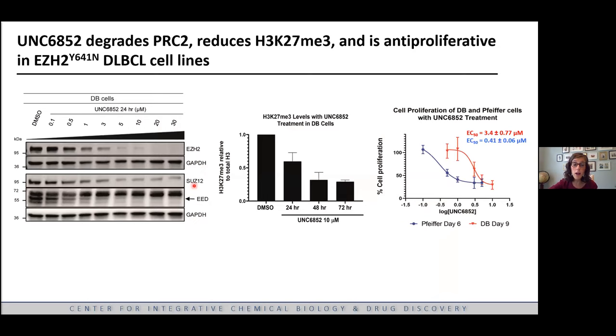And upon loss of PRC2, not surprisingly, this leads to a decrease in H3K27 trimethyl levels, as shown in the middle. And if this time point gets extended even further, we see a more significant drop in methylation. And then this loss in methylation leads to an anti-proliferative phenotype when looking in different DLBCL cell lines that contain an EZH2 gain of function mutant.